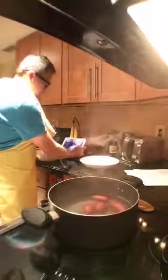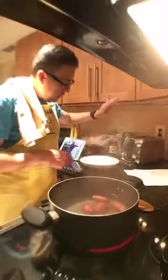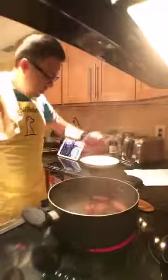Let's see. Set timer for 10 minutes. I've got enough water in there, so I think I'm good there. And now we're gonna make our sauce.